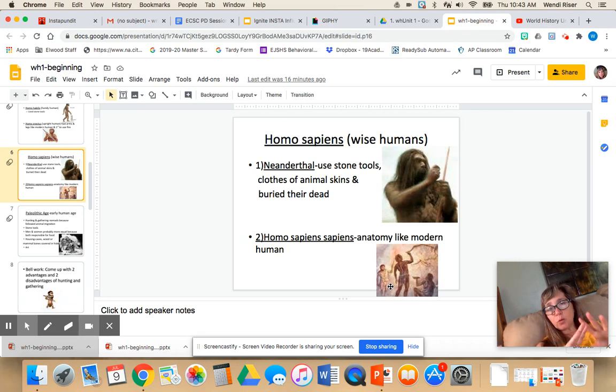It's not until about 20,000 years ago that we are actually going to develop needles and be able to sew them together. We know that they buried their dead also. Most archaeologists believe that burying their dead means that they had some kind of a spiritual life, some type of a religious significance to that. The Homo sapiens sapiens, they have anatomies like a modern human, and they are basically where we came from.